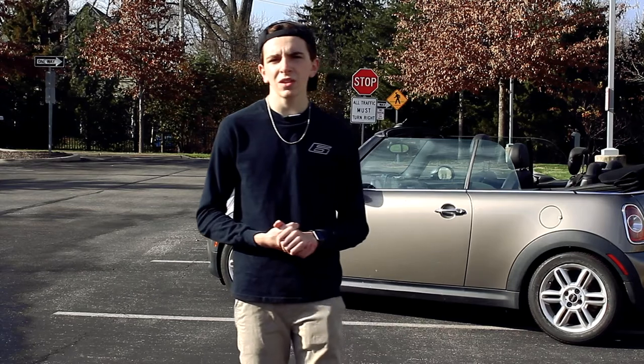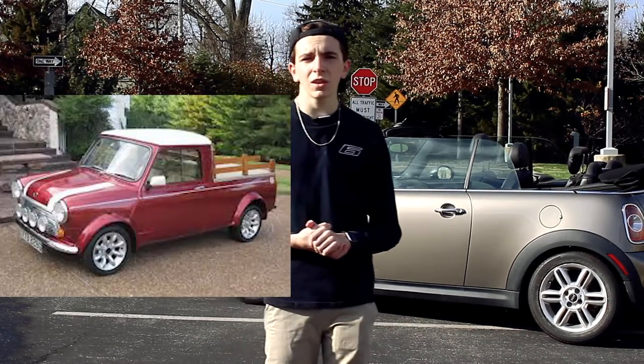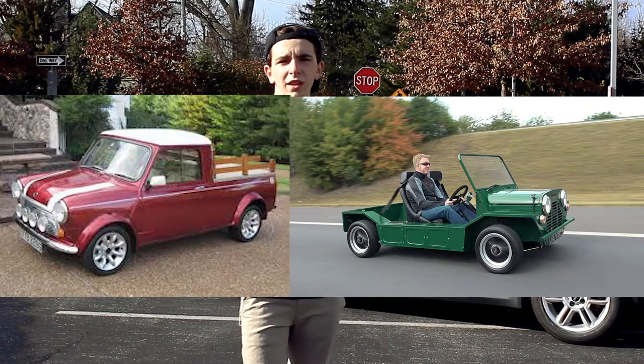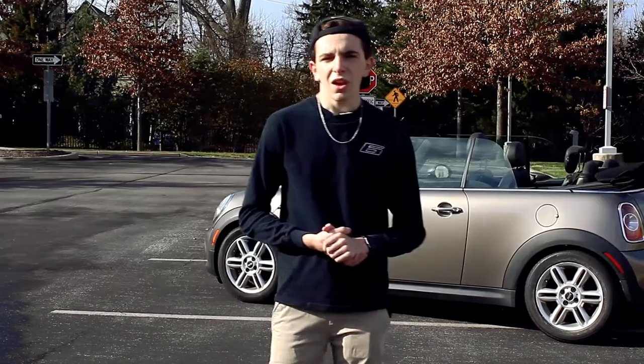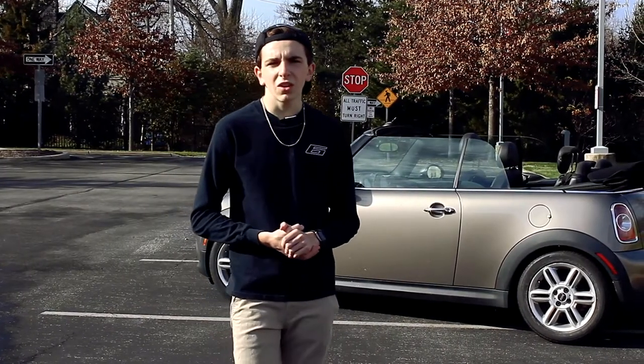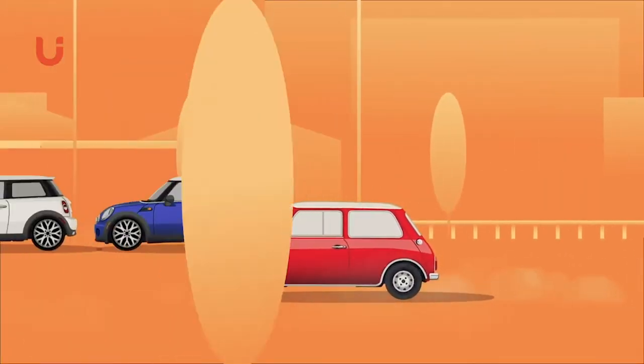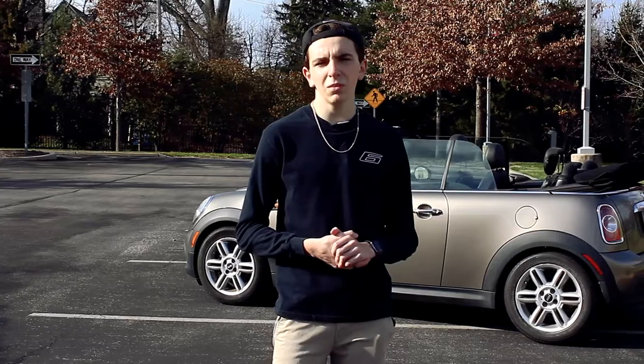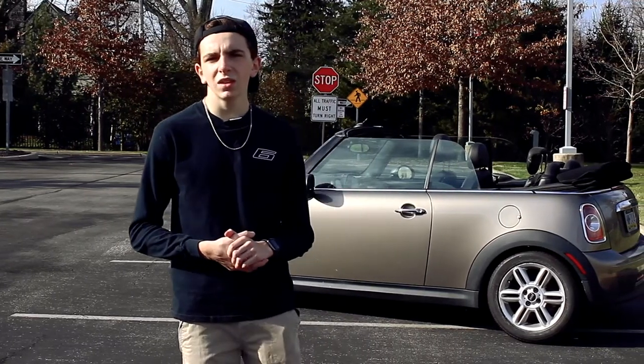There are lots of different variants along the way, including once a Mini truck that was made and a Mini Jeep for the English military, but the English military said that they didn't want the car because it was too small. Although BMW has redesigned the car, they stayed true to the roots of Mini Cooper, including a lot of the same features as the original Mini, including headlights that resemble the same thing, as well as taillights that resemble the same shape as the classic Mini Cooper.